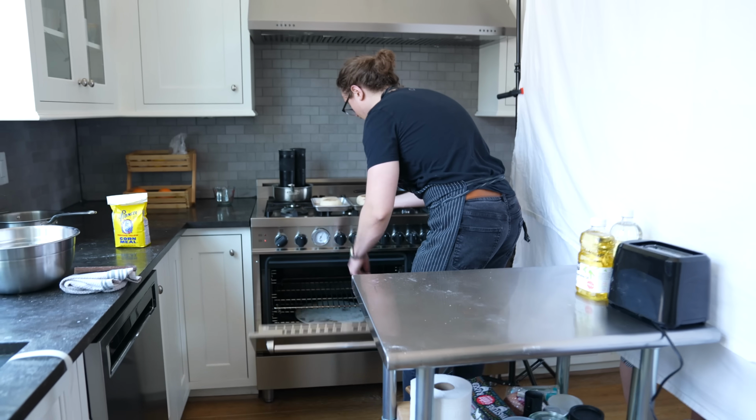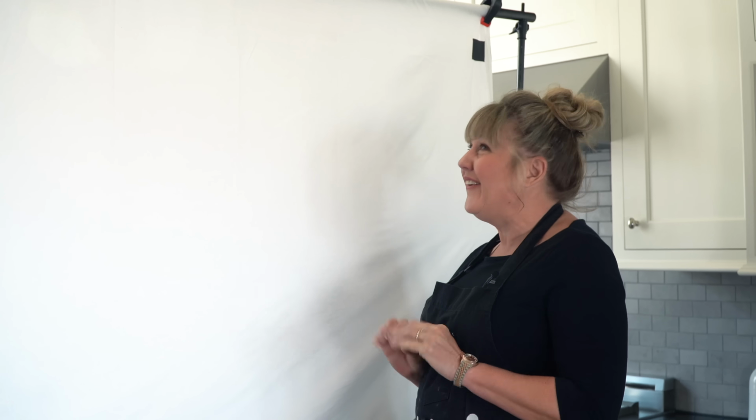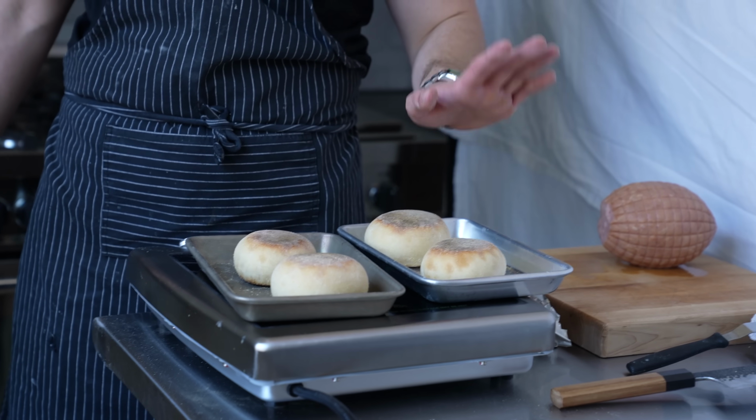That is going into the oven just to finish baking. We're gonna make our... The muffins are done. I'm gonna pull them out. They both look beautiful. It's already a great start for you. Oh, good. They're a little big, respectfully.